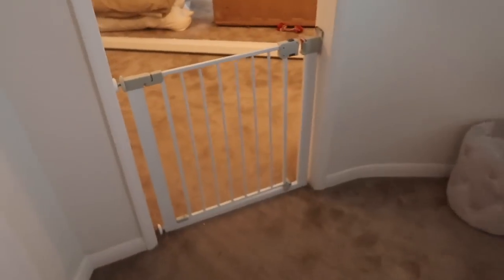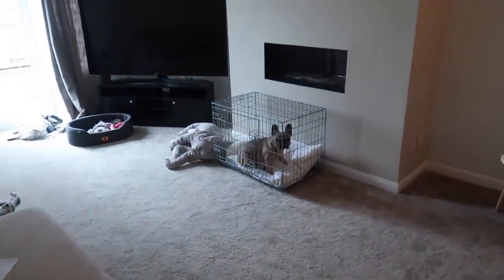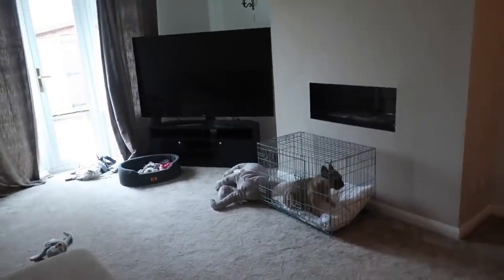So whilst I'm doing that, Jordan is upstairs. What are you doing, Lola? Don't worry, guys. I don't put her in her crate all the time. I've literally just put her in there because I'm going upstairs to see how they're getting on. There's so much stuff around at the minute that I do not want her getting hurt, which is why she's in there. She's rarely in her little crate, and I know some people don't like animals being in crates, but it's for her safety. So let's go upstairs and see how they're getting on.